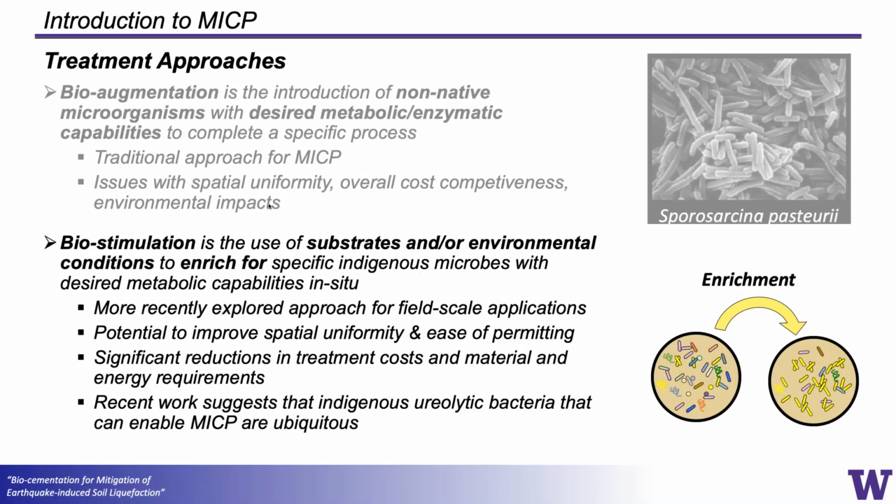Instead, more recently, what we've been looking at is what's referred to as biostimulation, wherein really all we're doing is injecting substrates and changing the environmental conditions to enrich for specific native microbes of interest. In this case, we're enriching the native community specifically for those that can complete ureolysis. And so this has been more recently explored for field scale applications. Of course, it has the potential to improve the spatial uniformity and ease of permitting of this type of technology because we're not introducing exogenous bugs. And there are significant potential reductions in treatment costs and material and energy requirements.